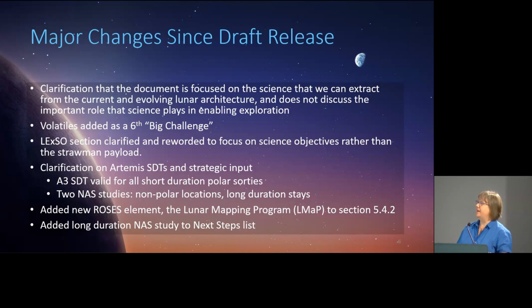All right, we also have added a new ROSES element. Hopefully some of you saw that. All those proposals are in now, so if you didn't, you'll have to wait. It's for a lunar mapping program, just a pilot project to try to figure out how to do mapping for human exploration in a human exploration era. What does that look like? How do we need to do geologic mapping? And so we have spun that up. Oh, and we added that long duration National Academy study to the next steps list.